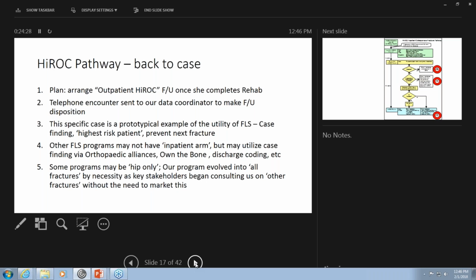Other FLS programs may not have an inpatient arm. It's not necessary. Programs may utilize case finding via orthopedic alliances. Many programs are designed around the Own the Bone perspective. Smaller programs in communities rely on discharge coding, etc., and then outpatient care is arranged. Again, many programs may be hip only. We started hip only and really evolved just because our key stakeholders just began sending us all fractures.